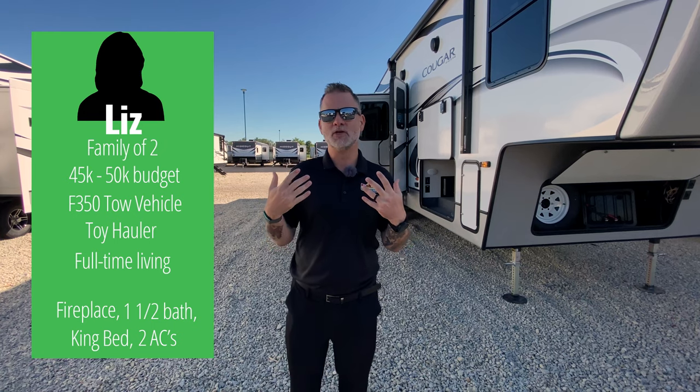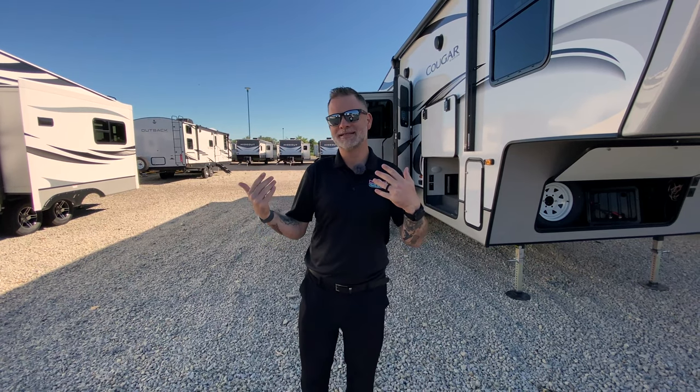They're actually traveling and doing mission work, and they're gonna be going to Oklahoma, Arizona, Tennessee. Some of the things that she would really like is she wanted a fireplace, a bath and a half, a king bed, two ACs. She did also mention, in addition to toy haulers, that her and her husband really liked the Cougars. Trying to stay budget conscious, we're gonna start with this Cougar 30 RLS.